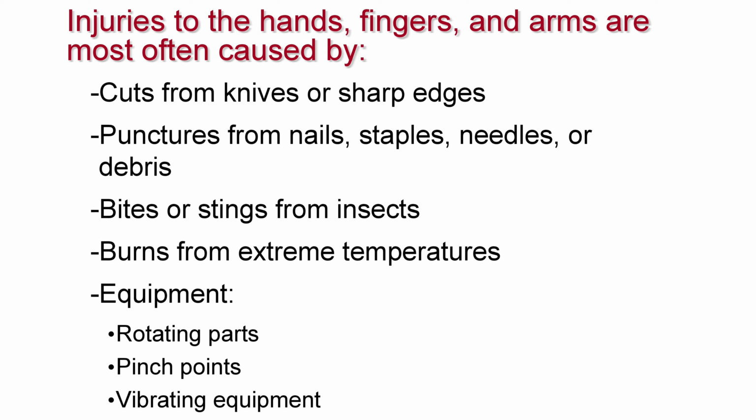Injuries to the hands, fingers, and arms are most often caused by cuts from knives or sharp edges, punctures from nails, staples, needles, or debris, bites or stings from insects, burns from extreme temperatures, equipment, rotating parts, pinch points, vibrating equipment.